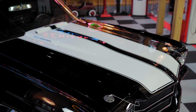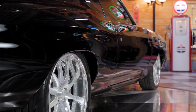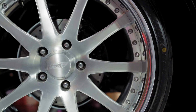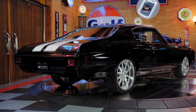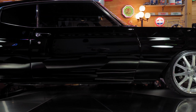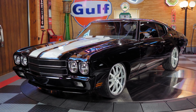The steel cowl hood still functions correctly and is held in place by Hotchkiss hood pins. Along the side are custom forged 19 and 20 inch Rushforth 2-piece billet wheels that have been wrapped in Firehawk Indy 500 tires. The exterior glass has been recently replaced and also features tinted windows, keeping the interior of this car cool while you're parked. The exterior of this vehicle is a perfect blend of classic muscle car appearance with subtle modern touches.